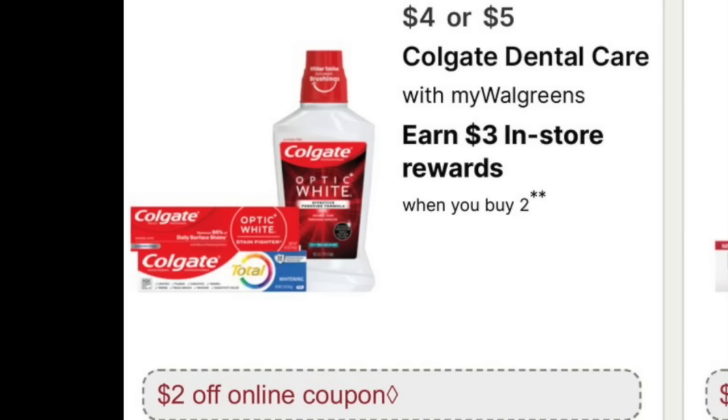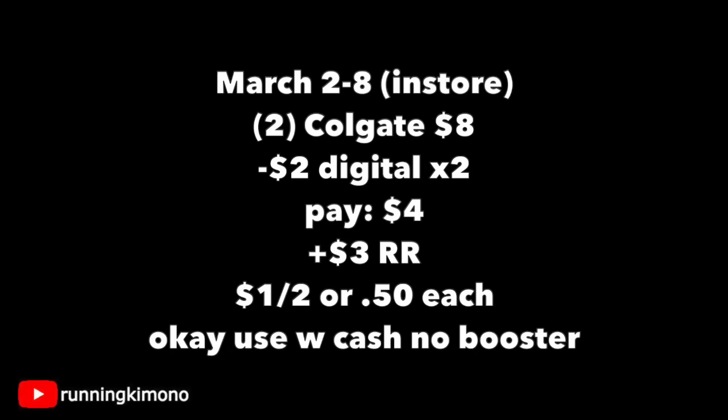Colgate, we see it says online coupon $2. So I think it's $2 for a paste, $2 for a wash or a brush. So grabbing 2 different Colgate products for $8, subtracting the $2 digital, so that's $4 coming off. You're going to pay $4, get back a $3 register reward, making it $1 for the 2 or 50 cents per unit. And again, it's okay to use Walgreens Cash if you're doing this deal with no booster.